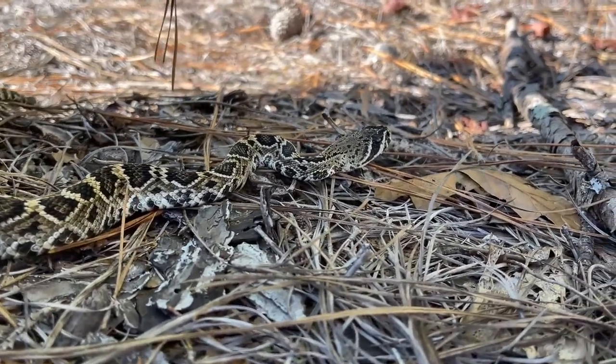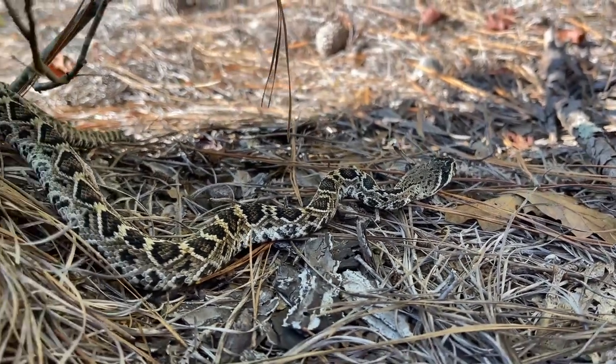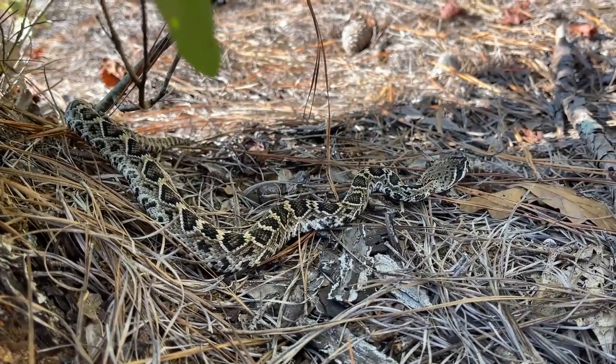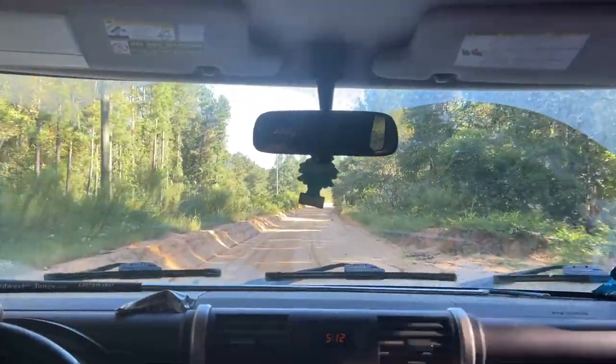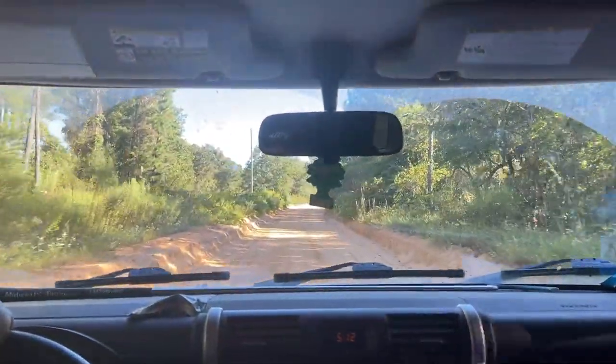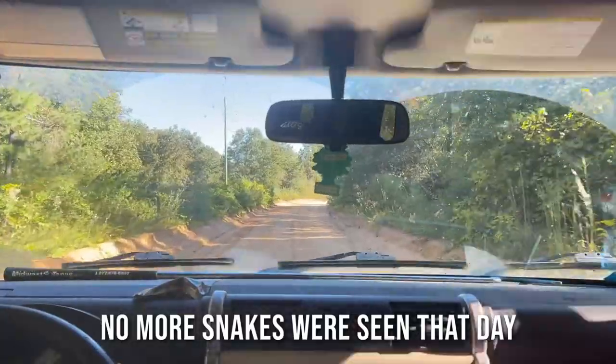Alrighty, we are gonna leave this guy to it and get back on the road. Beautiful eastern diamondback as our next snake of the day. 5 o'clock update. We're sitting pretty at, I think, 5 snakes for the day. 2 eastern hogs, 2 southern hogs, and a baby diamondback.